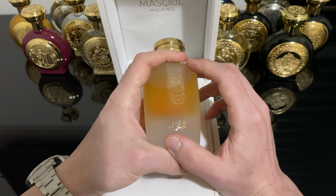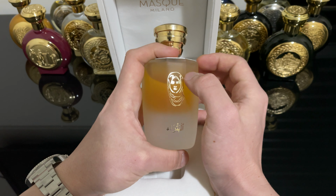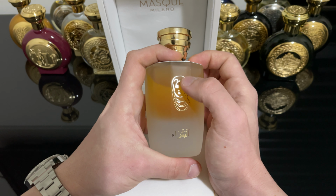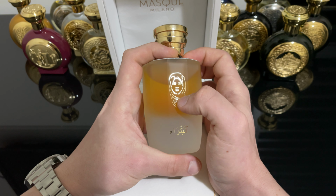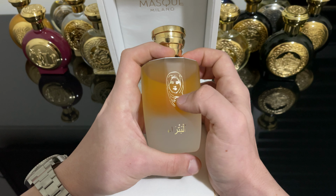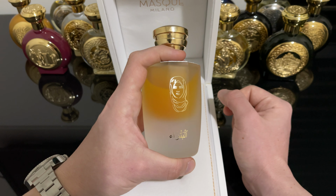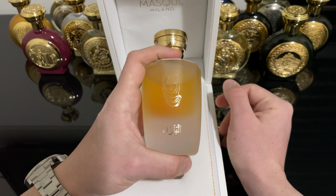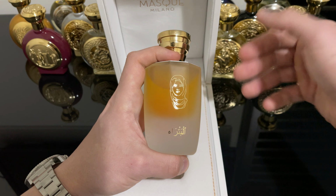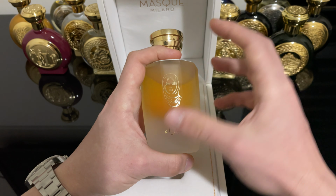I think what best describes this smell is, imagine a woman like this one on the bottle, a woman or a man from the Middle Eastern royalty wearing very expensive and luxurious silk robes with a lot of jewels, a lot of gold, a lot of richness. That's how this thing smells. This is something that members of the Middle Eastern royalty would wear.